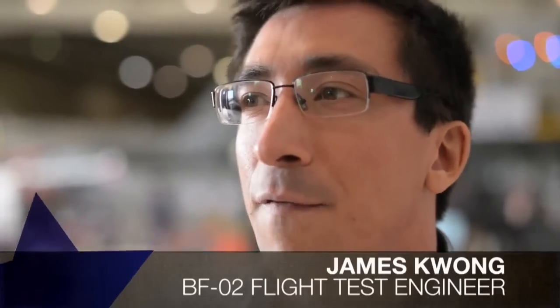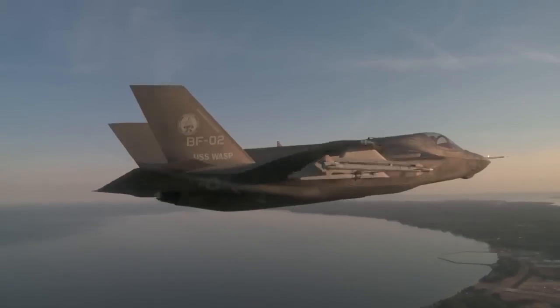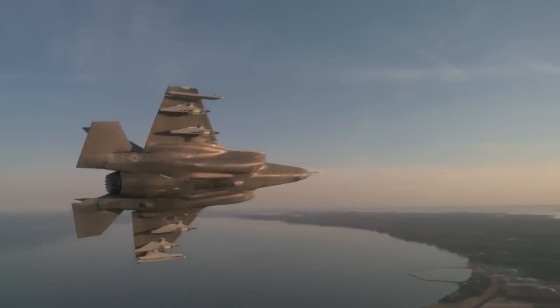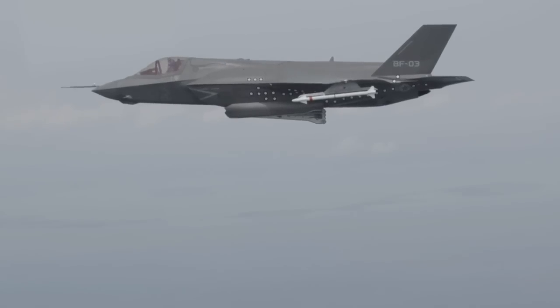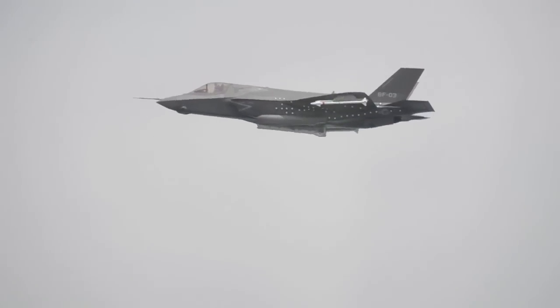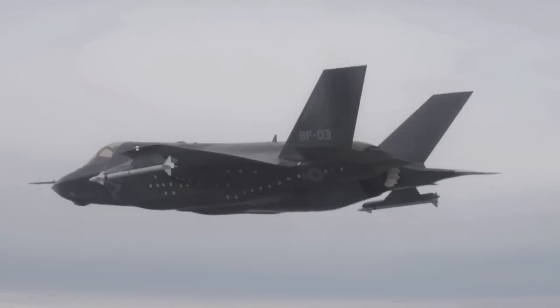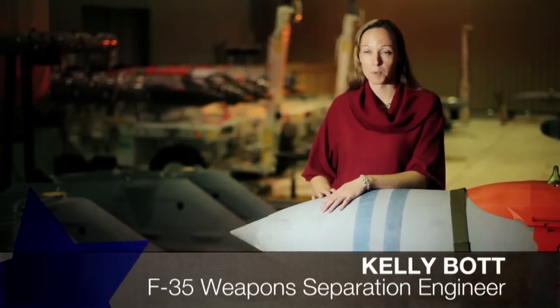Completing the flying qualities and flutter work with the AIM-9X loaded to the aircraft has allowed BF3 to go out and complete its first weapon separation of the year. Conditions for the first release were designed so that we could get it done inshore, and that was just part of the risk mitigation strategy to do it fairly close to home. So that put us at about 4,500 feet, 0.7 Mach. I was in the control room for the flight. I was looking at the Mach, the altitude, and other essential parameters to make sure that whenever the pilot actually pushed the pickle button, we were where we needed to be.